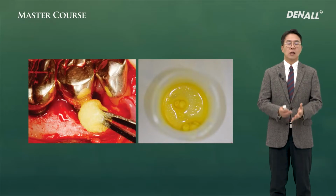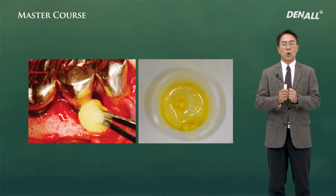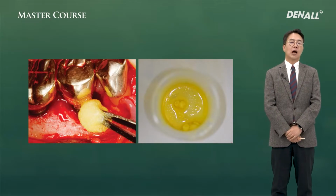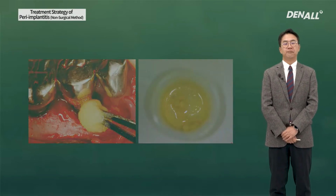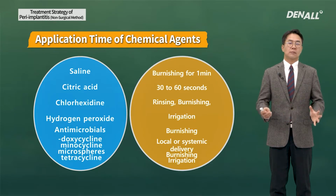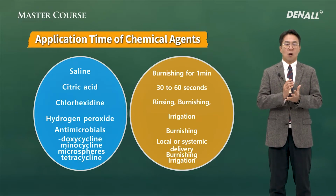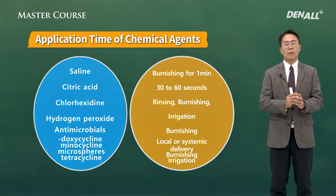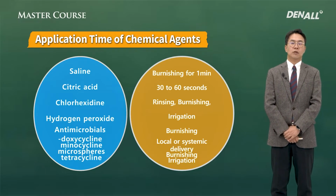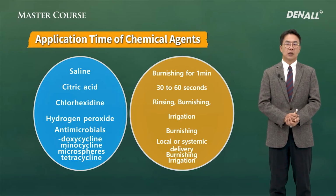We need to consider ways to access the contaminated area on the implant surface in the most optimum way. The most important thing is to have access so that the contaminants of the implant surface can be removed. There are many treatment options available for both mechanic and chemical treatment, and these are what are frequently used. The most important thing is how long do you apply it. On literature, you can do it for 30 seconds or 1 minute. At times, you can do just irrigation, or you can do burnishing or rubbing.